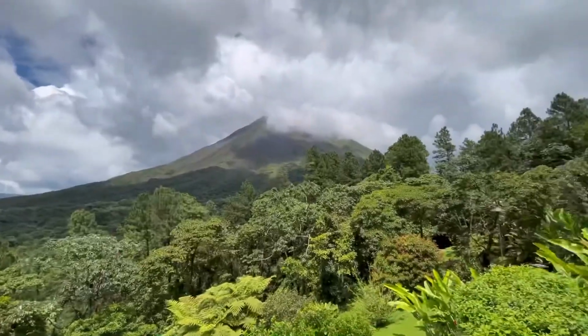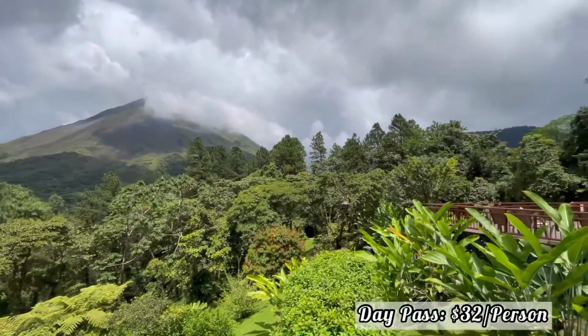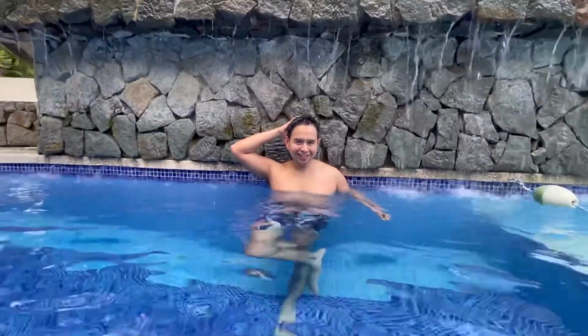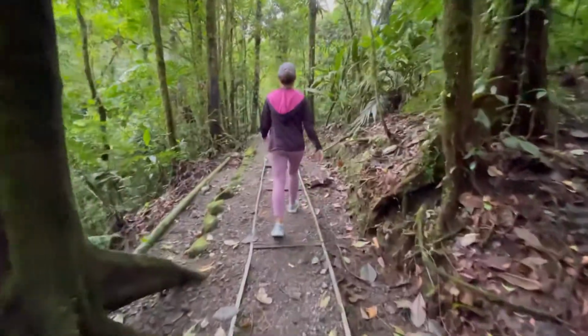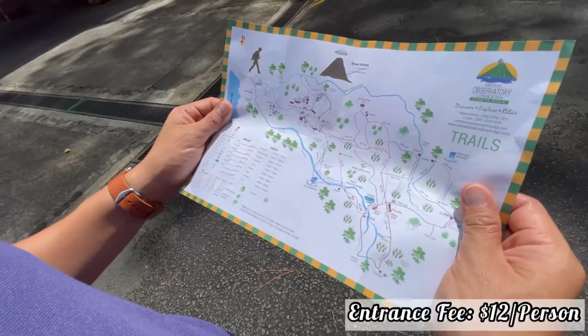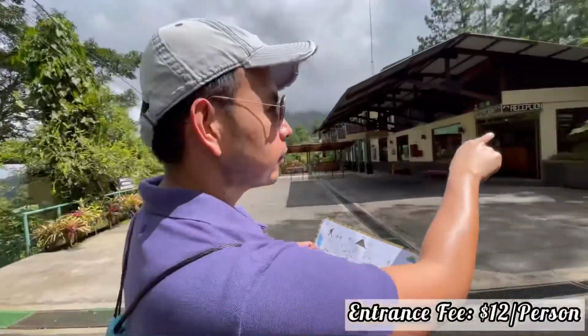A day pass costs $32 per person, and this grants you access to all amenities such as the pool, jacuzzi, hiking trails, and lunch at El Hiliero restaurant. To just visit the trails, entrance to the park costs only $12 per person.